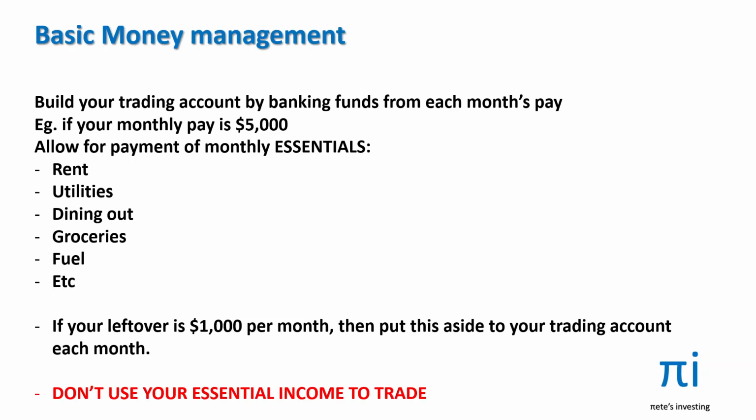So in terms of basic money management, we're looking at starting off at how do you put aside some funds from your pay, and after you pay off your essential bills such as rent, utilities, dining out, groceries, etc. So if you're getting paid, for example, $5,000 a month, you put aside $1,000 a month toward your trading strategy or trading account. Or if you get paid $3,000 a month, put aside maybe $500 towards your trading strategy.